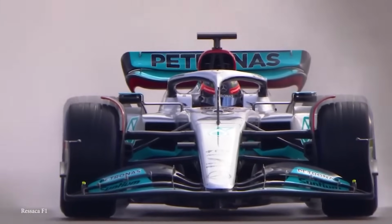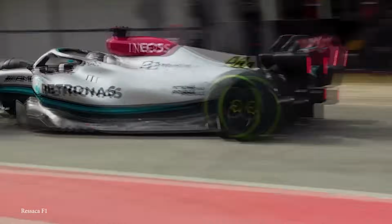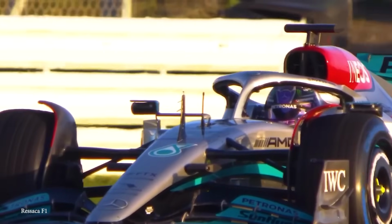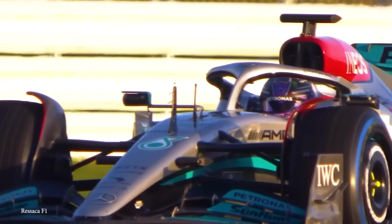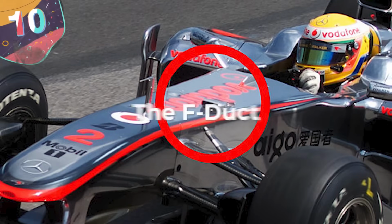They lodged complaints about it being used, and eventually the FIA, which is responsible for overseeing the rules, said that it was allowed for the 2020 season, but was already banned for 2021 onwards to prevent it from giving an unassailable advantage. Number 10. The F-Duct.